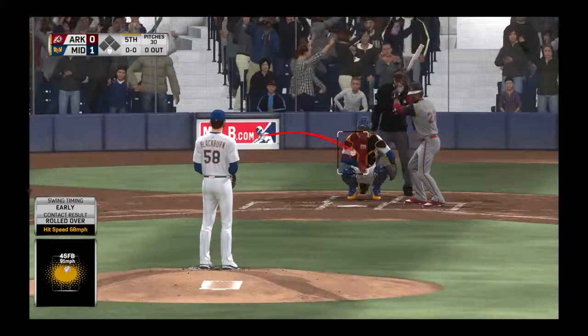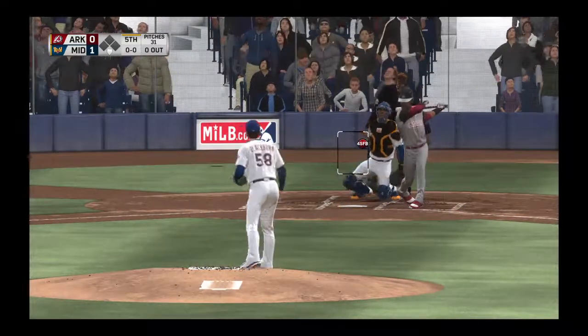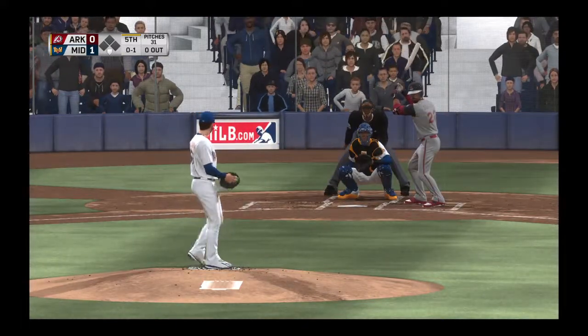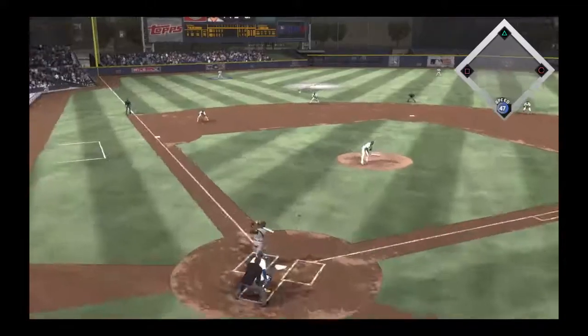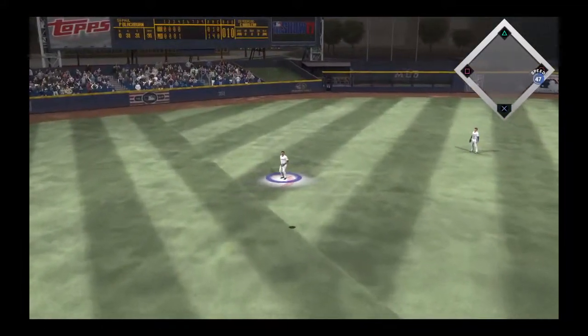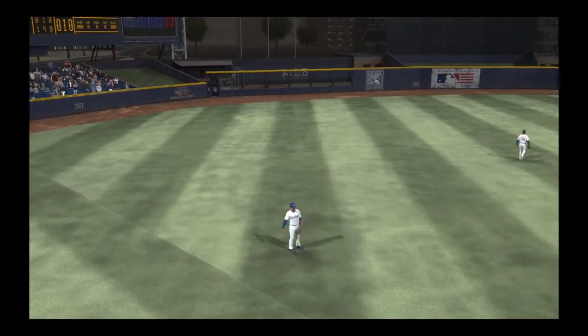Striding in, Rodrigo Aguilera. He'll start things out as we begin the 5th. And this is fouled back and out of play. Into the windup, here comes the 0-1. This is skied into short left center. Valladares comes on and makes the catch in shallow left for out number 1.